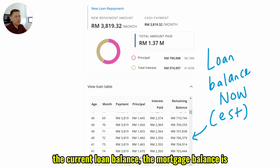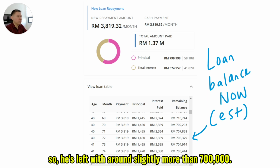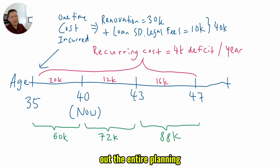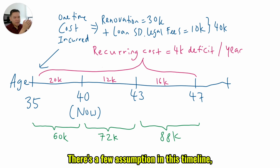But this is how the current mortgage balance is after paying for 5 years. So he's left with slightly more than 700,000. And this is how I would chart out that entire planning in order for me to give this advice, where you would see there are a few assumptions in this timeline.